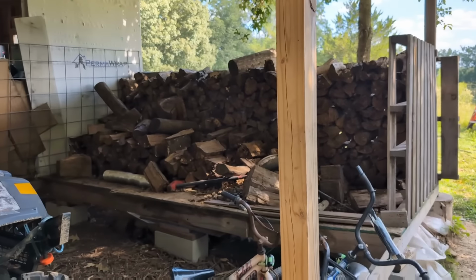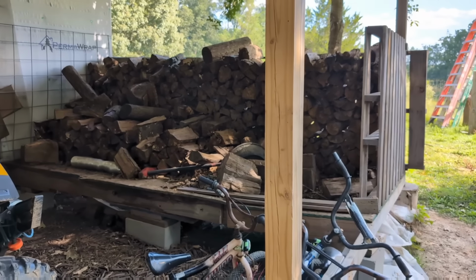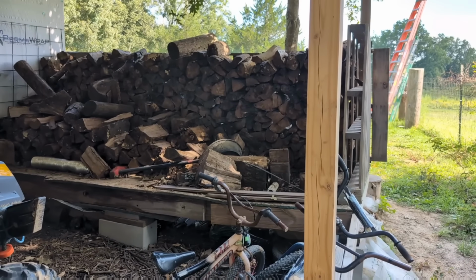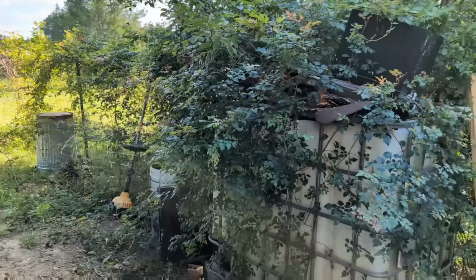So we even have to eventually get all this firewood removed and thrown out, and then we're going to tear down this deck that the firewood is on. So we got to do all that eventually.